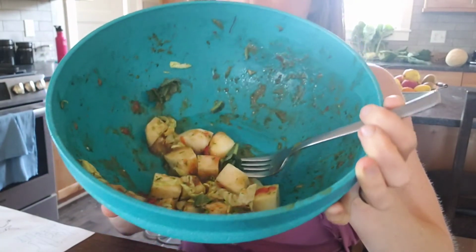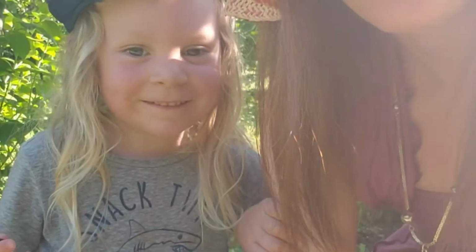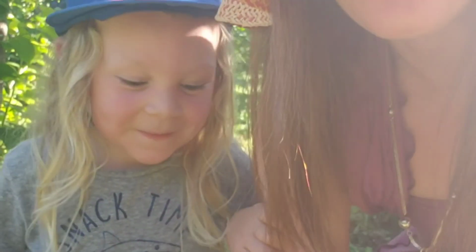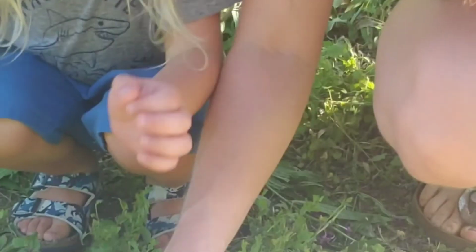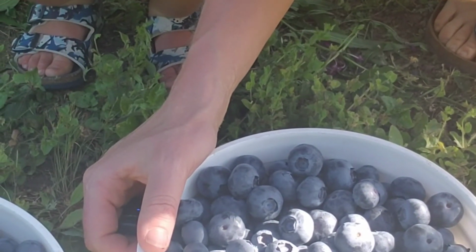I couldn't get through the whole thing, so I'm gonna feed it to my dog because she loves my leftovers. Hi. This is what we're having for a snack today. Dun dun dun! Fresh blueberries we just picked.